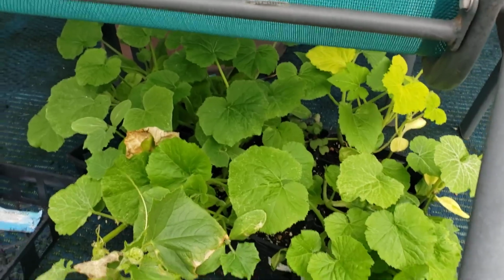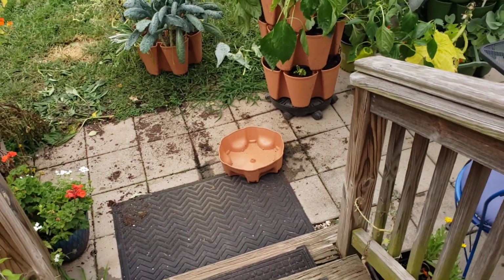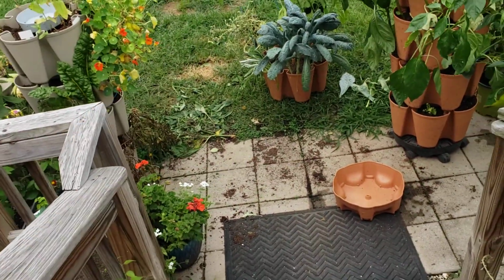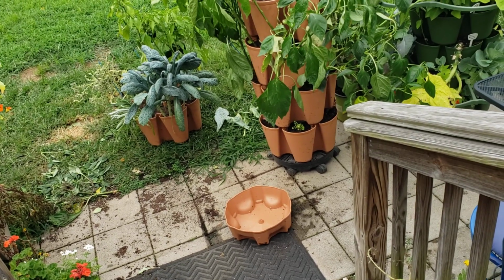So, I mean, I do have some extra plants. Just an unfortunate thing. Plus, it made a mess everywhere, you know? Dirt all over the top of the grass and everything. So, that's kind of what's going on here.